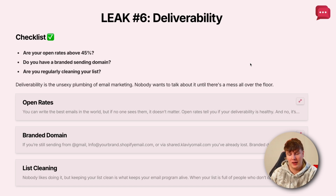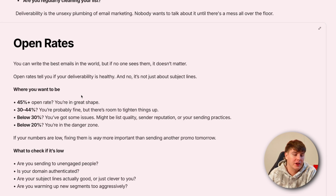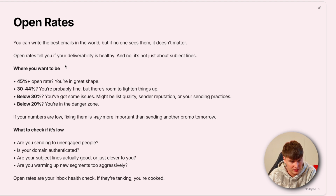Nobody wants to talk about it until there's a mess all over the floor. So, open rates. You can write the best emails in the world, but if no one sees them, it doesn't even matter. Open rates tell you if your deliverability is healthy, and no, it's not just about subject lines.